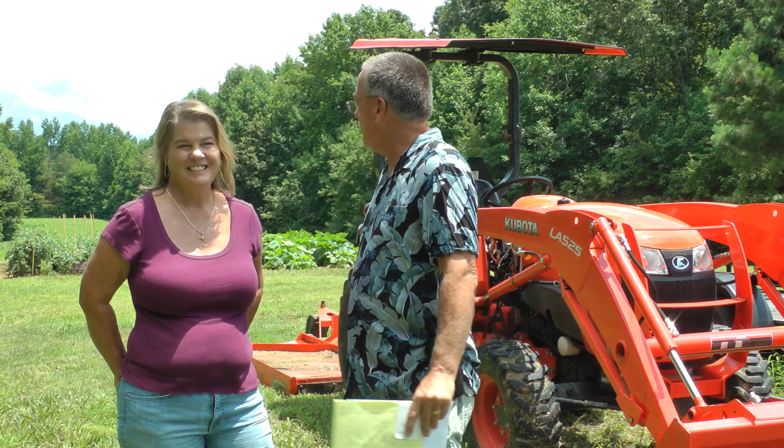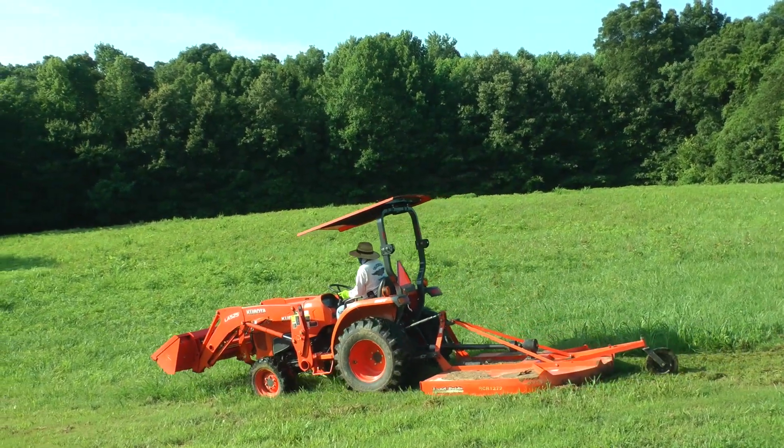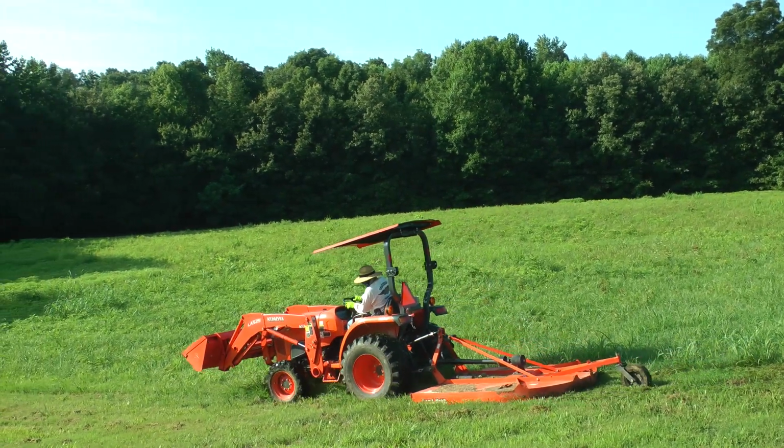So the one thing I do have to do though is, since it's fairly raw land behind us here, I do have to bush hog only twice a year. The rest of the year it doesn't grow. So roughly every June and every September, I have to bush hog roughly 16 acres of land.